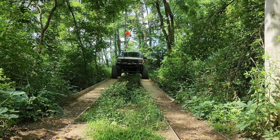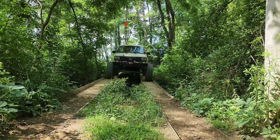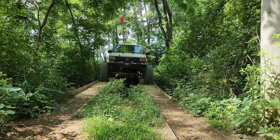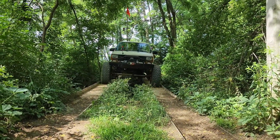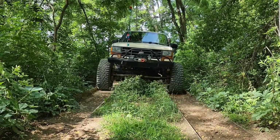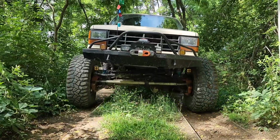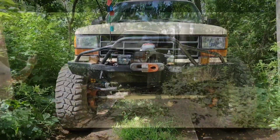All right, here we are at Bundy Hill in Jerome, Michigan. It's hard to tell what's going on here, but there you go. Just keep straight like that. A two-track bridge over another trail. Kind of fun to drive over, but the video's not really showing what's happening.